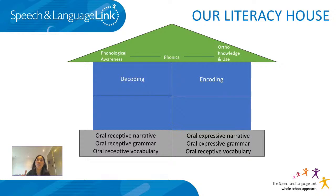And then onto the third tool in the roof, orthographic knowledge. This is the knowledge stored in memory about words and word rules and includes a bank of written words that children can read by sight, so it helps children to become more efficient readers. So words such as the, is, and have, and that sort of thing. It also includes parts of words for children to read by sight, for example, endings such as ing and id as well. And it's also how children learn spelling rules. For example, in mummy, the y at the end of mummy sounds like e, not like the y in yellow.